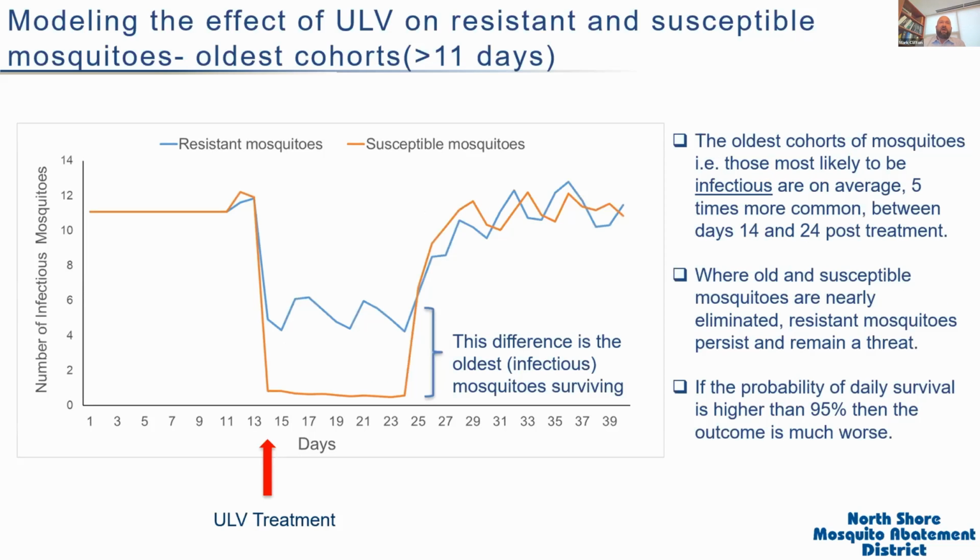We can look at this another way by only identifying those mosquitoes that are older than 11 days. And remember, these are the mosquitoes that have a disseminated West Nile infection. They're the ones perpetuating this infection between birds and mosquitoes, or maybe infecting people or horses. If you look at just that cohort, just those oldest groups, your susceptible mosquitoes are nearly eliminated for up to 10 days. In your resistant mosquitoes, you still have a fair amount of them. 5 out of approximately 100 are still there. And you can see this wave pattern because those are the gravid resistant mosquitoes perpetuating out further into the model, creating this kind of bouncing that is occurring.